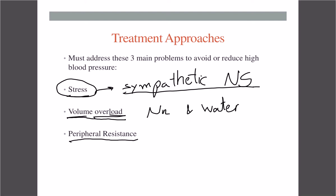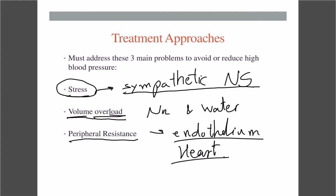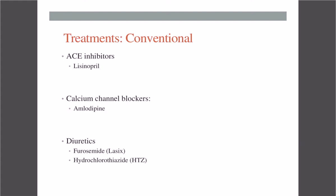And then the last thing is peripheral resistance, which we talked about. That's how the blood vessels stay strong to keep the blood pressure from damaging the walls. And again, this comes with the endothelial health as well, and the heart. So, two things. Alright, so let's talk about conventional treatments, what your medical doctor may do.